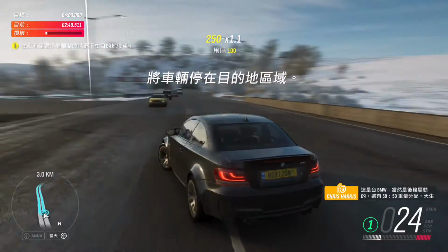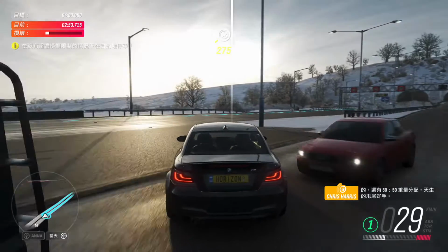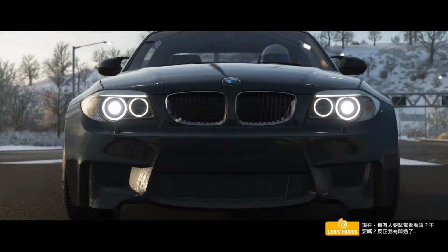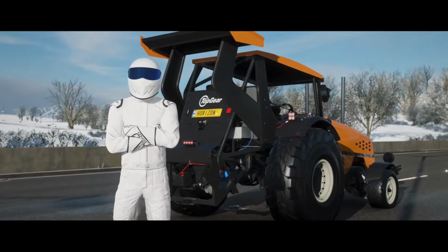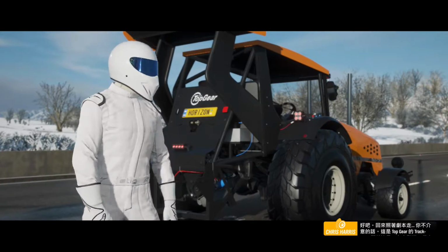It's a BMW, so of course it's rear-wheel drive. 50-50 weight distribution too. It's a natural-born drifter. Now, anyone else want to go? No? Don't say I didn't ask. Right. Back to the actual script now, if you don't mind.